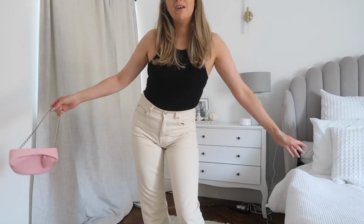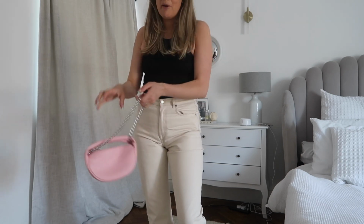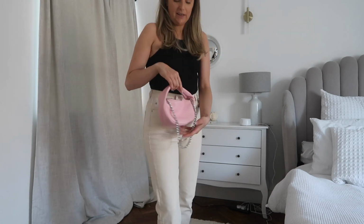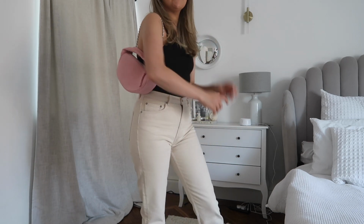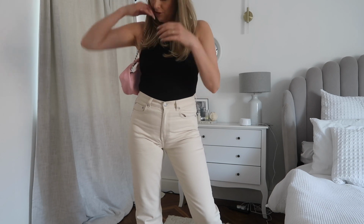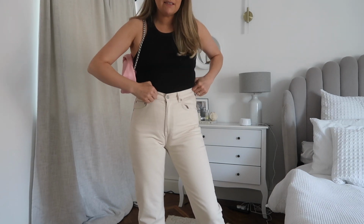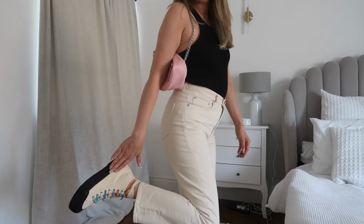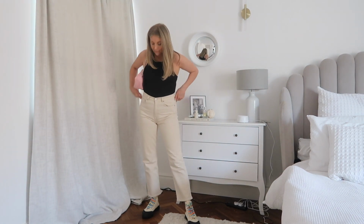So for this outfit, I've got my white jeans on again and my pink By Far bag, and it looks really cute like this, but for this outfit I thought it looks nice over the shoulder like this. It's just really cute, and this chain adds to the look. And I've just got a really simple black racer vest on and my Good News shoes, which you will see in the far away bit, which will probably be playing over this.